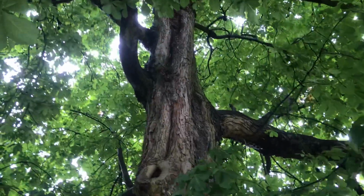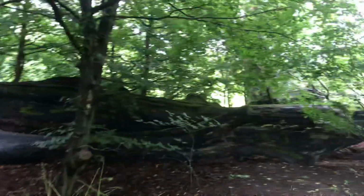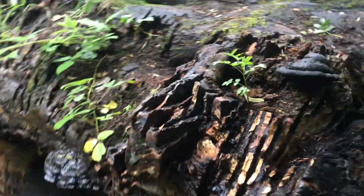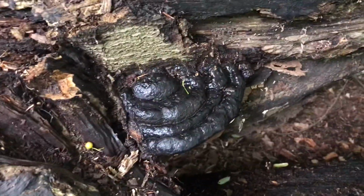This is a big old guy as well. Real big old conker tree, that. Look at the thickness of this guy here. Right, you can see where they've been chopping into that with a chainsaw. And along it. That's some big old guy, this. That black mushroom there. And that one.